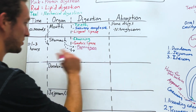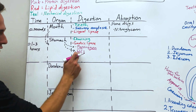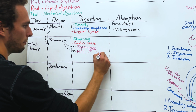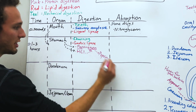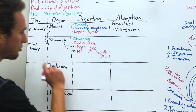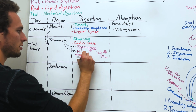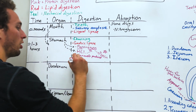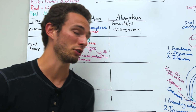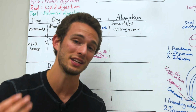And the way we activate pepsinogen is going to be through hydrochloric acid. Okay, so hydrochloric acid will actually activate pepsinogen and turn it into something called pepsin. Pepsin is the active protein enzyme that will chop up the proteins. And furthermore, hydrochloric acid does a couple other things. Number one, it unravels proteins to help pepsin work better, and it also has an immune component because a lot of things cannot live in a really acidic environment, so hydrochloric acid basically kills off any sort of bacteria or pathogens that could have been getting into your stomach.